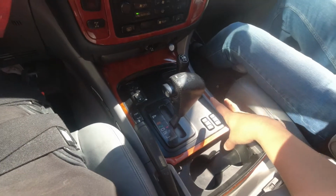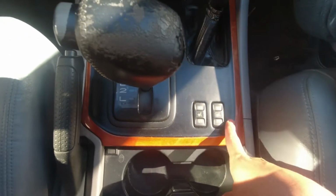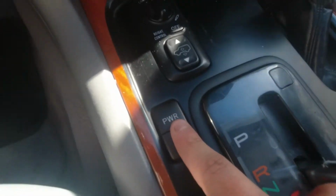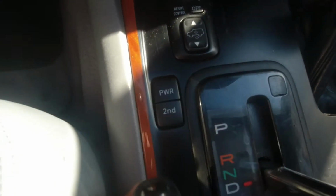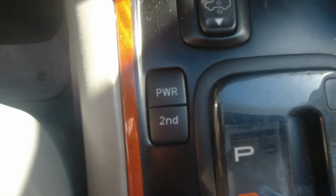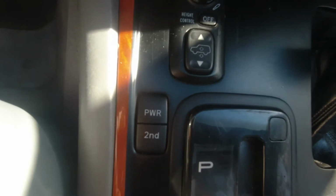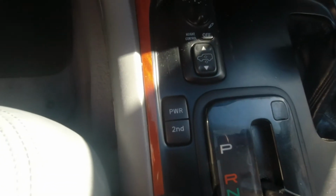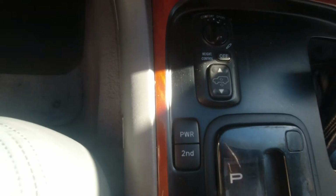And then the other buttons that I forgot to mention were these, which would be your seat heaters. This is pretty self-explanatory. And then over here you do have this PWR and a second button. When you press the PWR, it basically tells your transmission to shift at higher RPM so that you can squeeze more power out of this engine. However, know that when you do that, it hurts your wallet. And then the second is for when, for example, you're going down a slope, you press the button so that it doesn't let it shift past second gear so that you can compress as needed.